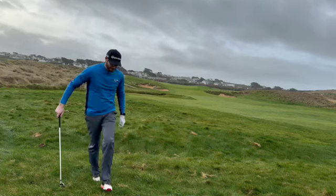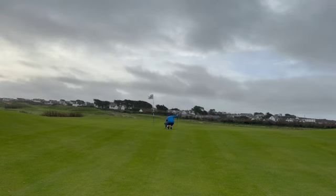As I mentioned, the green is pretty spacious and the best miss is going to be long or left here. Anything to the right hand side will likely be lost, and the back portion of the green is pretty flat the whole way around.